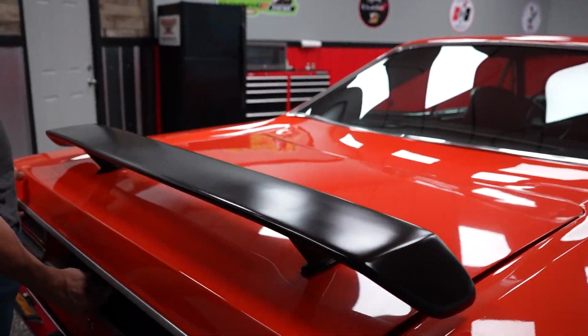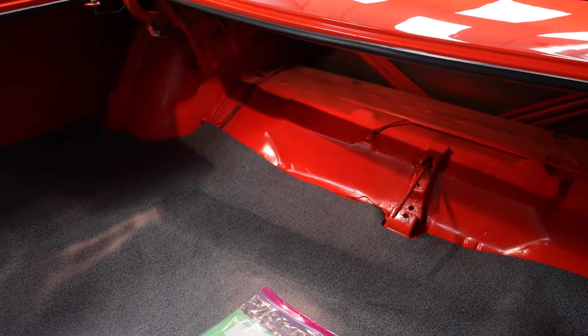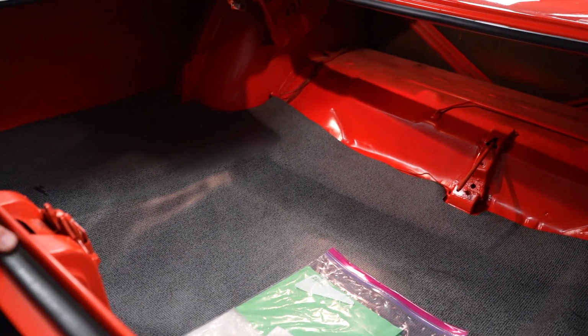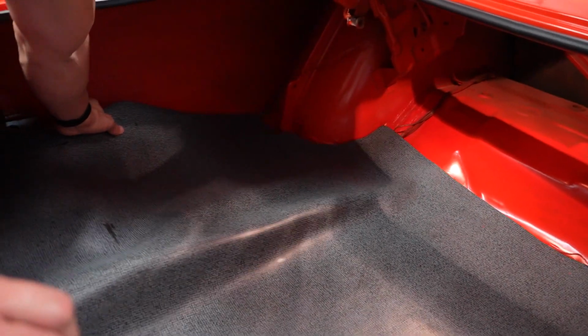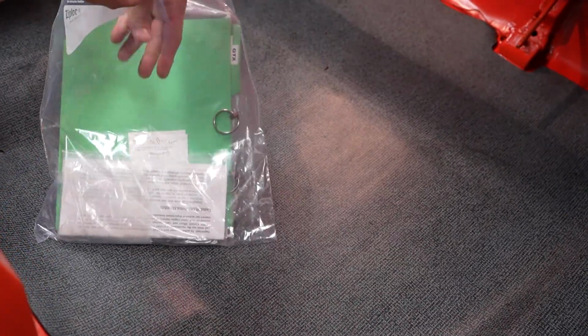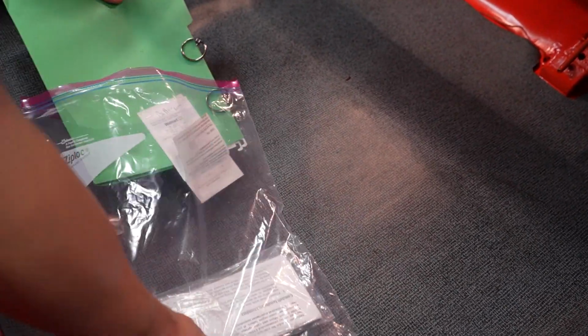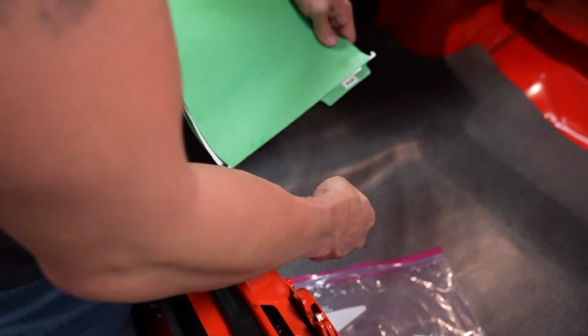Let's take a look in this big, huge trunk. Trunk mat, trunk's in good shape. Trunk seal's in good shape. We'll peel back the mat here so we can show you the trunk. No rust, no rot. This little Ziploc bag you see in the trunk will be there when the car arrives. Inside, there's some parts receipts, some old registrations, things like that, an extra set of hood pins.